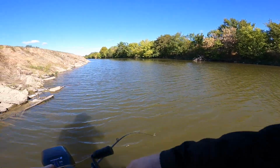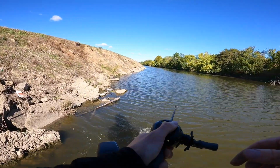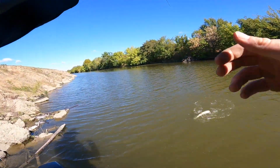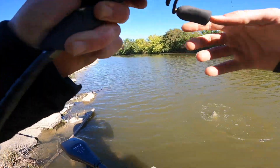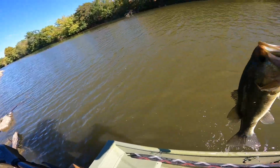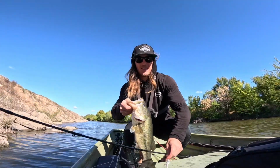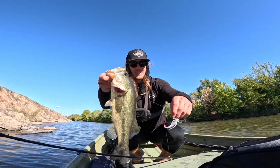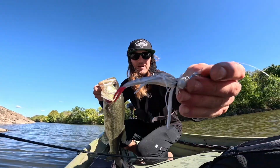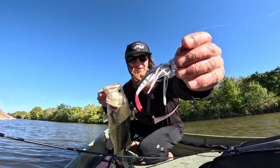GoPro audio was cutting in and out on this one, guys, but I stick a really good one on a micro Cush ball here. Dude, that's a kind of a good one. That's a big river bass there, guys. Big old head. Look how big his head is and how small the body. I couldn't even hardly feel him bite that. He just had it down his gullet before I even could set the hook. On a micro bladed Cush ball, guys. Bad shad color and a 3-inch flat top minnow.